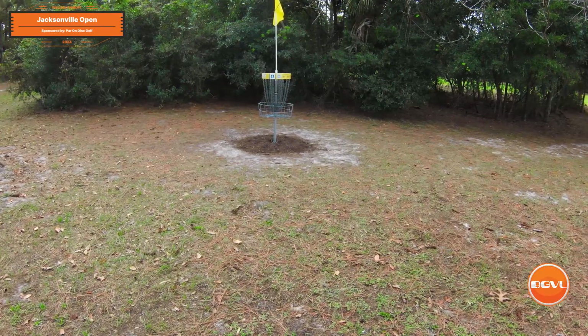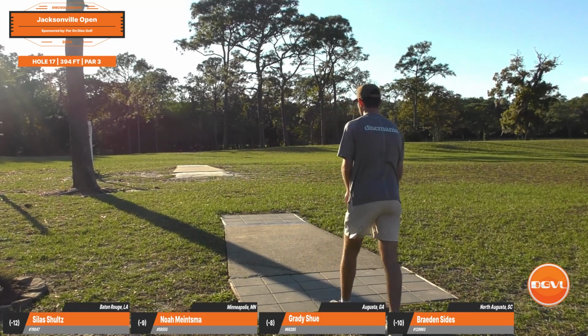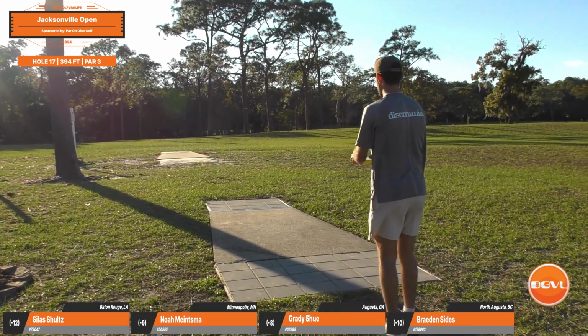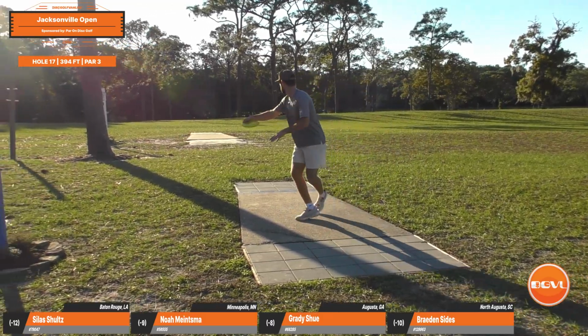Plays a little bit downhill. Yeah, they added that Mando this year. They don't want you to go over the top of the trees. Keep you a little bit honest. Makes it a little bit more of a technical shot.